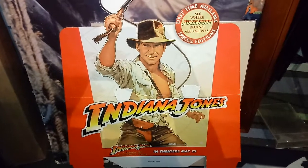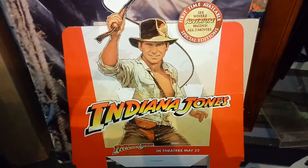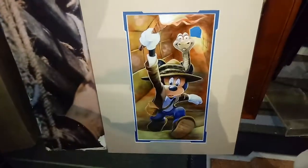This is the Indiana Jones DVD, for the first time available on special edition, and that one's pretty nice. Supposed to be in 3D because the letters are popped out, but being flattened out, I'm gonna have to find a way to fix that. Mickey Mouse as Indiana Jones. I bought that at Disney. Artist is Brian Blackmore.